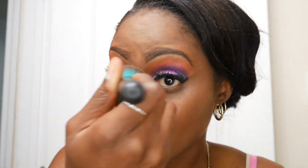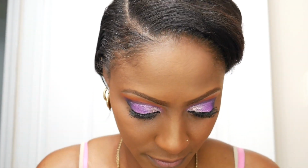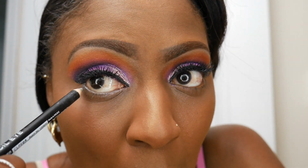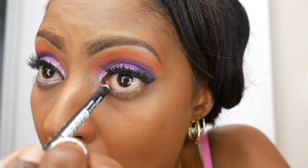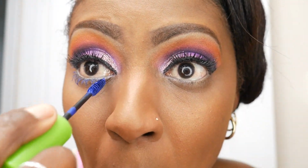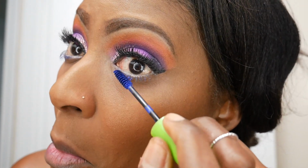Alright, so I'm going to go ahead and put my Covergirl loose finishing powder on my face. This really does give a finishing touch. And then I'm going to come in with my Magic Metallic Silver eyeliner for my waterline. And then I'm going to back up that waterline with my blue mascara by Maybelline. My favorite mascara in my favorite color, royal blue.